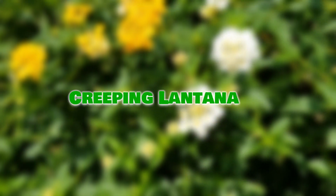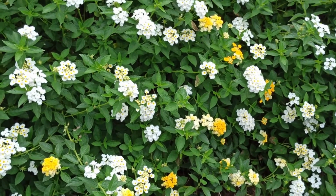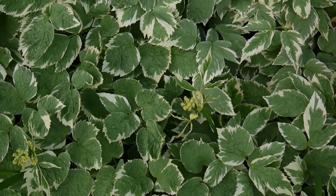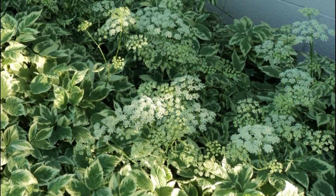Creeping lantana. Creeping lantana has vivid blooms and is extremely drought and heat tolerant. It's perfect for forgetful gardeners. Goutweed. Goutweed has variegated foliage and thrives in difficult growing conditions. It's invasive, so regular trimming may be necessary.